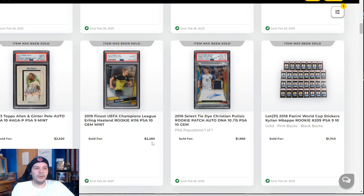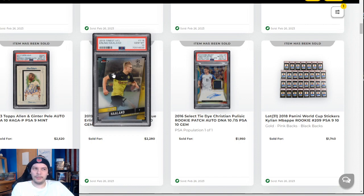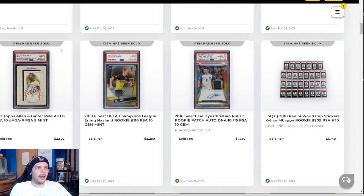I mean, PSA 10, 2.2K. It doesn't look like it's a refractor or anything special. So that is very crazy to see. I guess if it's just a super short print, then that's why it would do that. But yeah, that is something I was not expecting to see today.